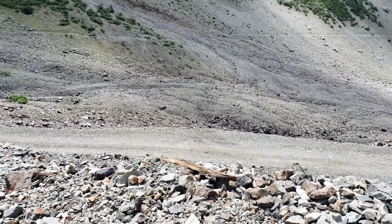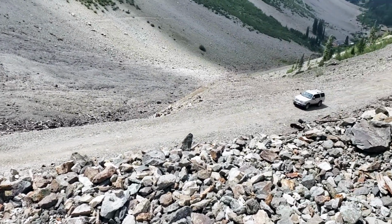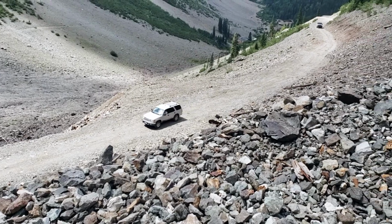After the Kendall Mountain area, we headed up Arrastra Gulch towards the Mayflower Mine to do some exploring in that area.